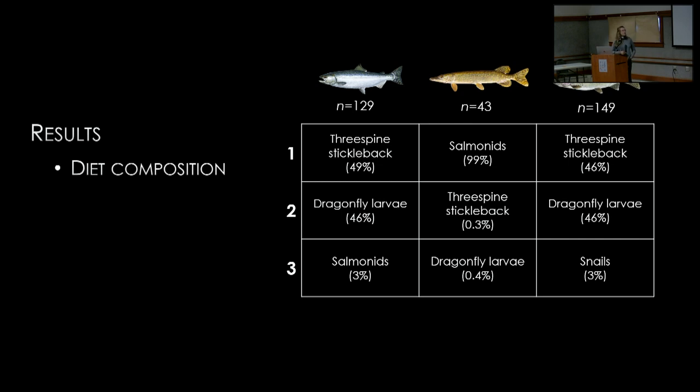But they were really keyed in on salmon. I won't get too much into the rainbow and the coho diets, but they're primarily feeding on stickleback and dragonfly larvae with an occasional other prey item, other inverts, or sometimes salmon.